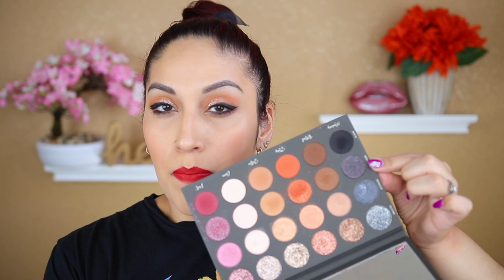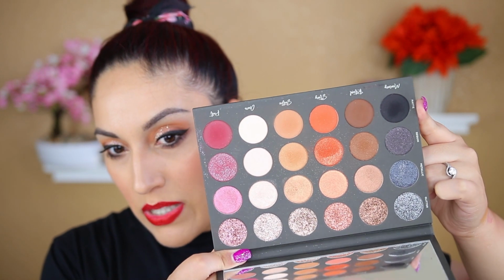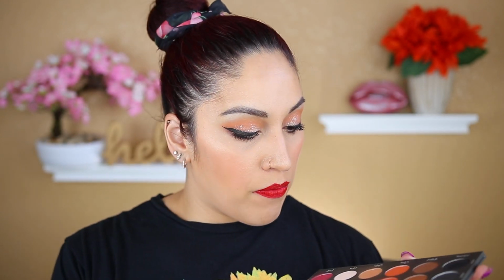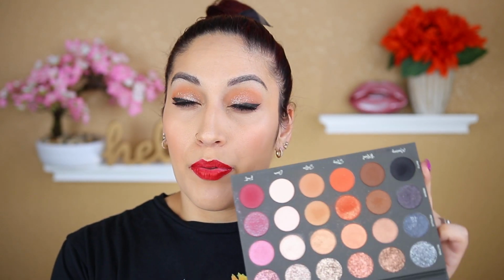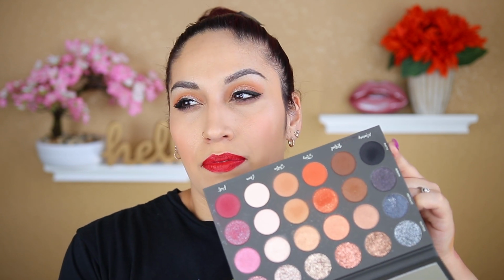I feel like the sequin could pass as like a matte kind of. It kind of has like a shimmer, the sequins do, but I feel like it's so fine that you can't really see it when you apply it in your crease. You can see it a little bit, but it's kind of, I don't know.